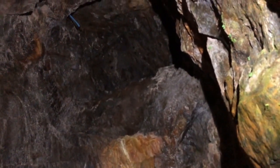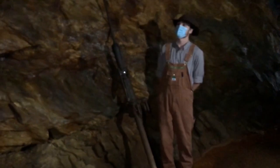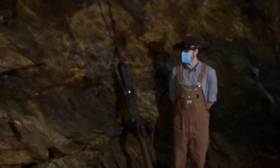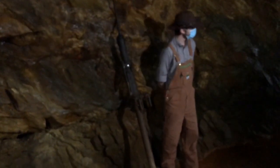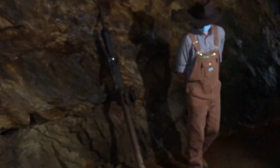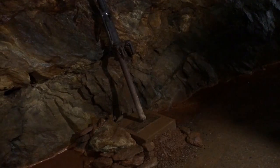So of course we have a couple of interesting pump spots in this part of the mine. Right above us we have the stoper shaft, and right here we have the stoper drill. I'll tell you about both of them. We'll start with the drill first. Now this drill is a spectacular piece of machinery because it was run off of compressed air. It could also be run off of steam if you needed it to.